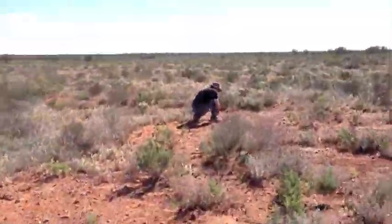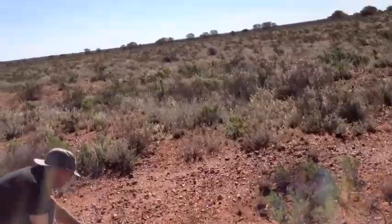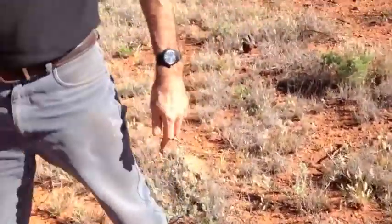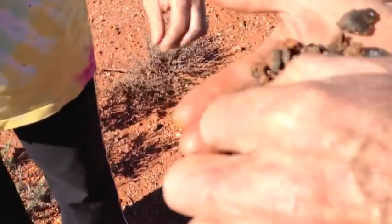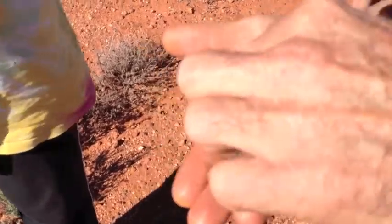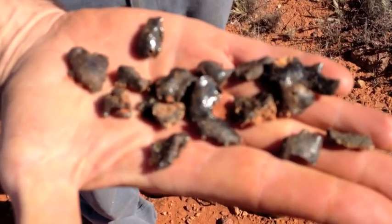Murray's finding some melted sand. You got some? Yeah. Let's have a look at this, Murray. Close up. Put your hand out of the way. You can have a look at it. There's a bit here on the ground. Oh, Murray's got some here. Look, it's like melted sand.